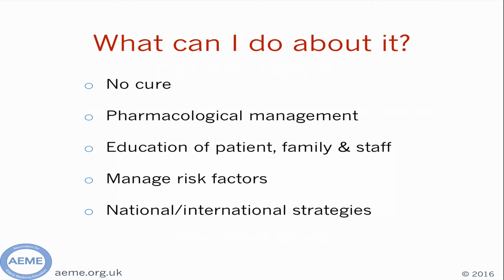Raising awareness amongst the medical team is important, as is educating the patient and family about dementia's chronic nature and progression, and the cause of dementia to combat stigma. Family support is important, including advice about social support if available. Managing risk factors such as hypertension is an important part of prevention. On a larger scale, national strategies are needed to increase awareness and resources, enhance social provision, and provide specialist training in dementia, but this is out with the coverage of this talk.